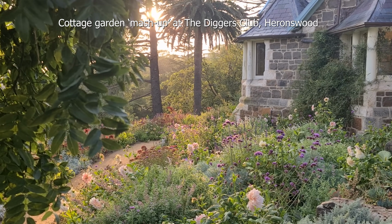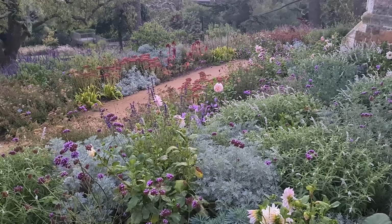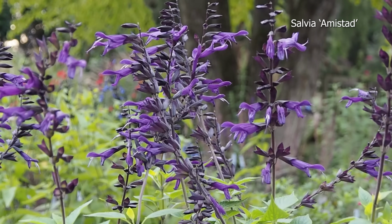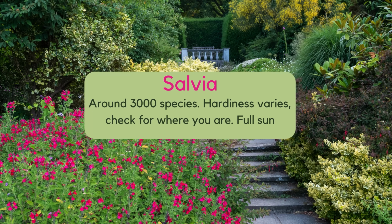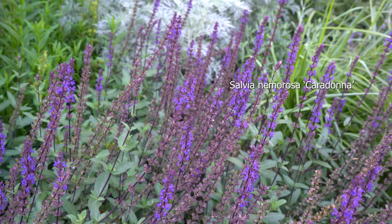I actually looked at a cottage garden in Australia, which the head gardener, Bill Bampton at the Diggers Club, said was a cottage garden mashup. So he was mixing native plants with typical cottage garden plants to create that same informal, loose, colourful cottage garden look. And one plant that I reckon you could have in any cottage garden, whether you're in a warm climate or a cool climate, and that's salvia. They're very long flowering. In the cooler climates, we would struggle, and I struggle, to keep my salvias over winter. But obviously if you're in a warmer climate, that will be fine. But salvias are so colourful and so long flowering, it is really worth having a look at them.